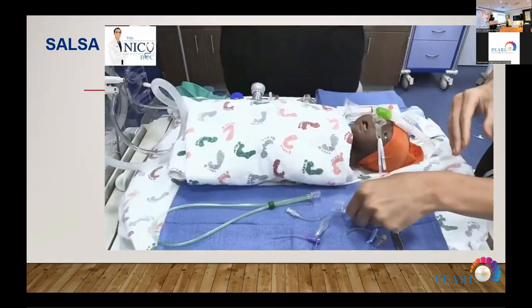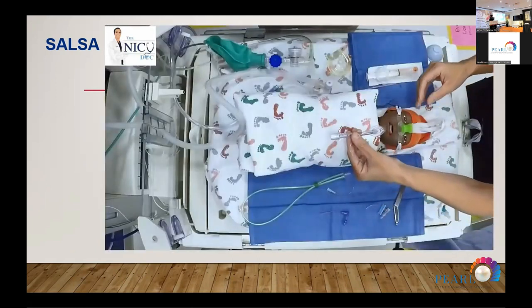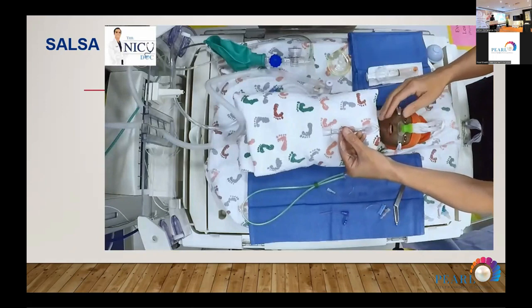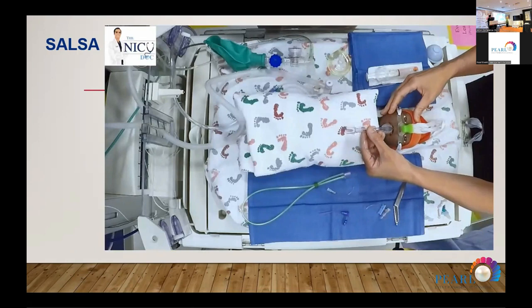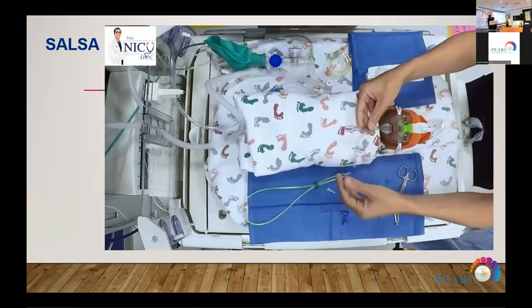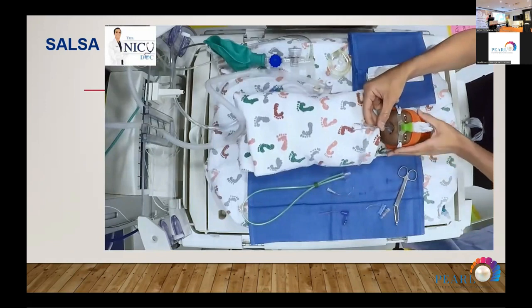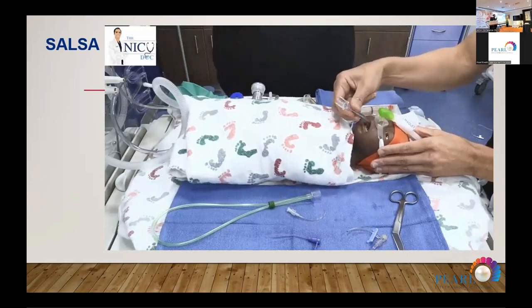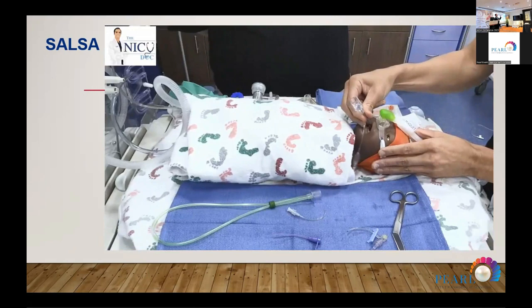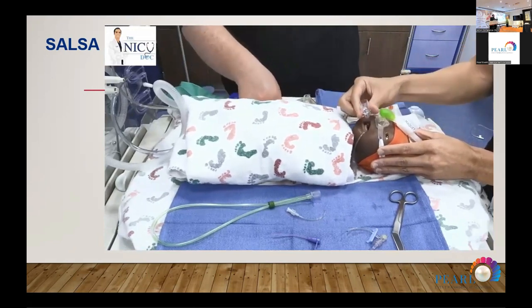Now we're ready to insert the laryngeal mask airway. The way to insert the LMA is to point the tip of the mouth towards the nose, but enter through the mouth like so, against the palate of the baby. Once you enter, you're gonna hit the curve of the palate, and you may feel some resistance at the back of the palate as the LMA curves. Just continue to put some constant pressure until you feel like it's lodged in perfect place.